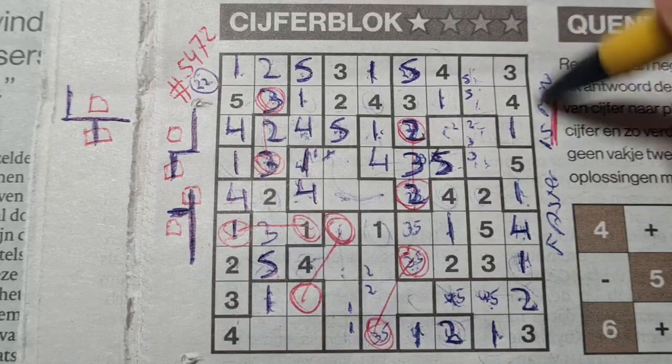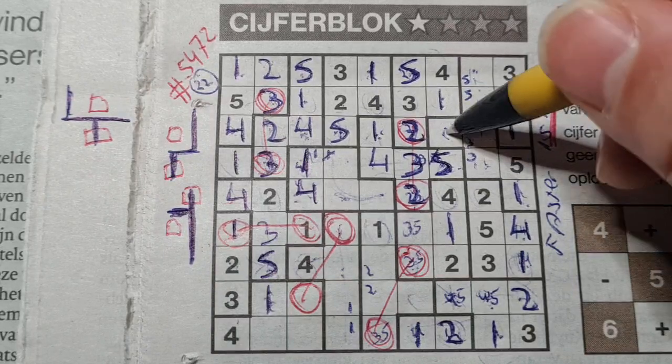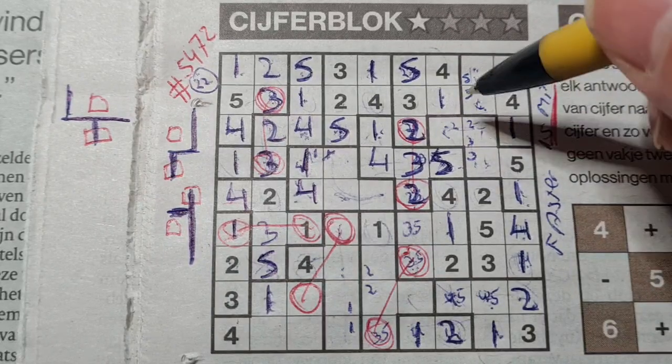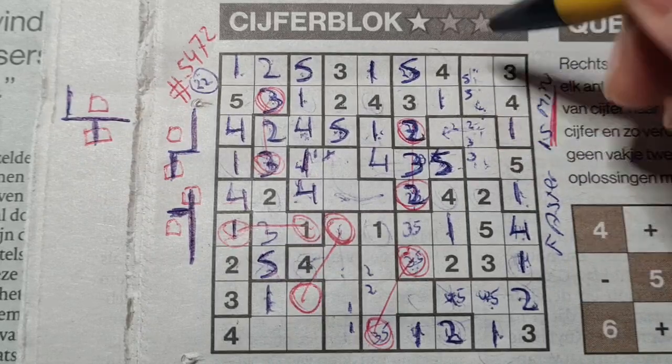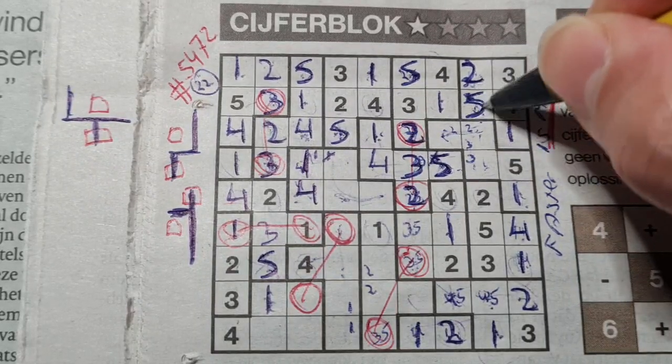2 numbers left in this area for numbers 2 and the 5. Well, I cannot place a 2 here. We have a double 2 there. If I place a 2 here, I cannot fill any 2 in one of those 2 boxes. So the 2 is supposed to be here, and the 5 goes here.